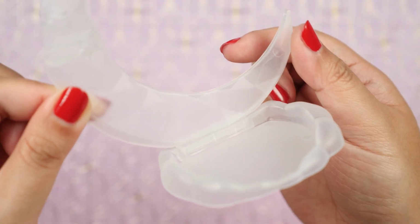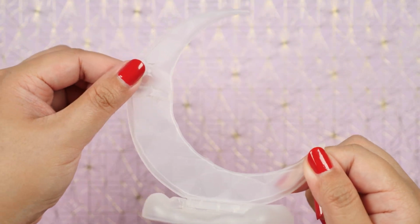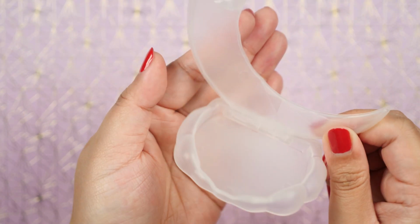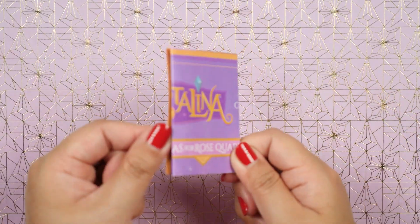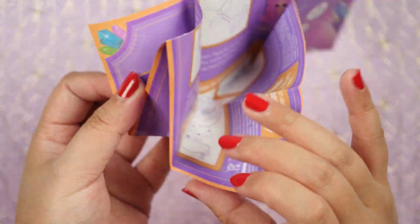And this comes with a beautiful stand shaped like a crescent moon, and I love this because it's very Sailor Moon. Plus, when dolls actually come with a stand, I just appreciate it because it makes displaying them so much easier. We also get this instructions book, so we're gonna open it up and take a look.